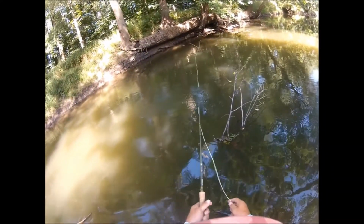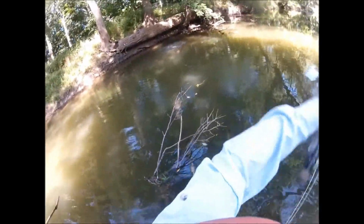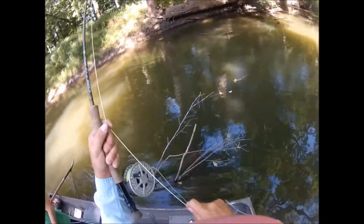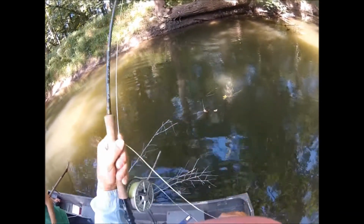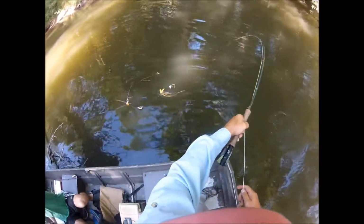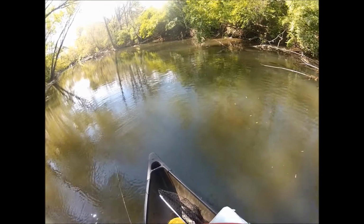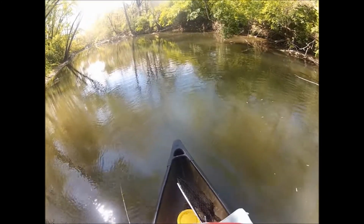Here we have a tight little spot with a popper. The neat thing, there it is, that take on a popper is just so cool. Forget about the fact that we lose this fish into the logs, which does happen, very rarely, but does happen on occasion. That take on a popper, though, is about as awesome as it gets in fly fishing for pike. If they're eating poppers, we're throwing them for sure.